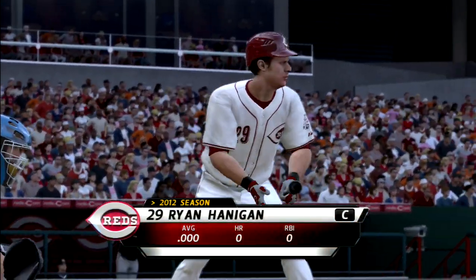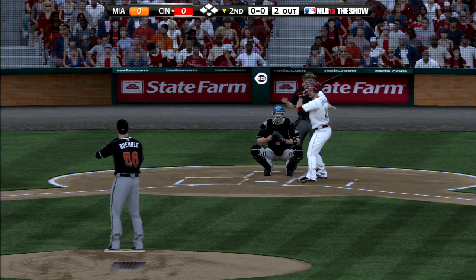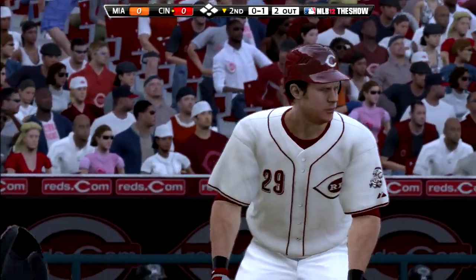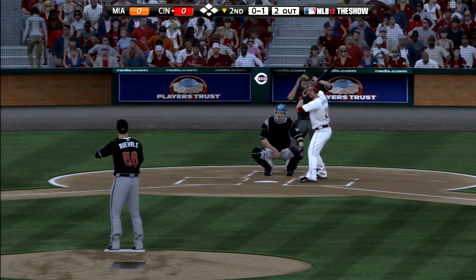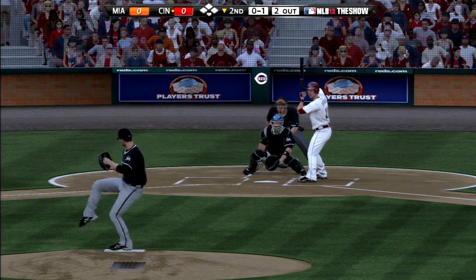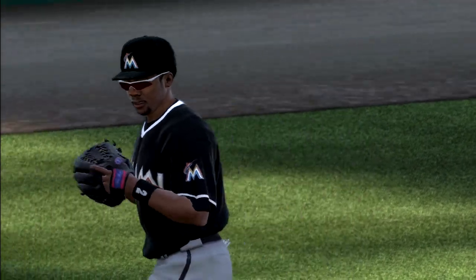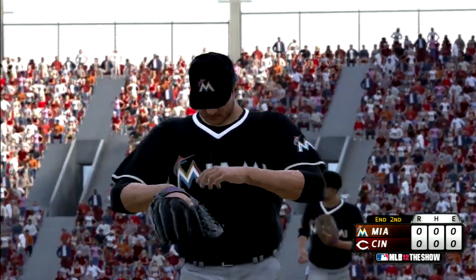Ryan Hennigan will step in now. And here's a fastball called for strike one. Now the 0-1 is swung on and hit on the ground to third. Oh, and he can't pick it up cleanly. And a close play at the bag, but a good stretch by the first baseman got the out, and the inning is over. Nice work there by the lefty Mark Buehrle. It remains 0-0.